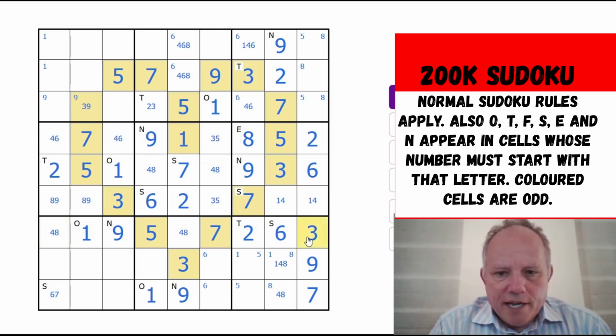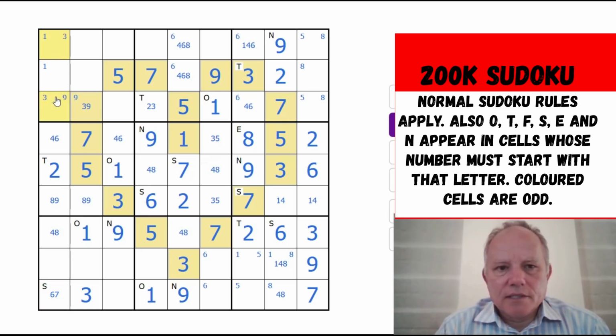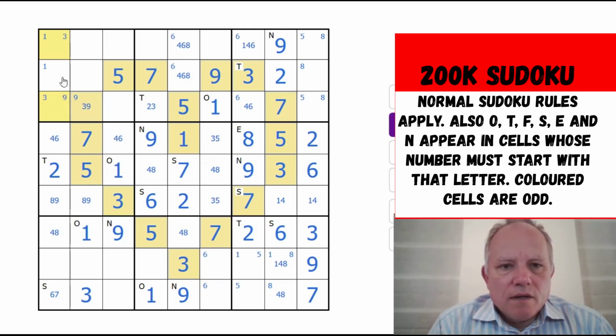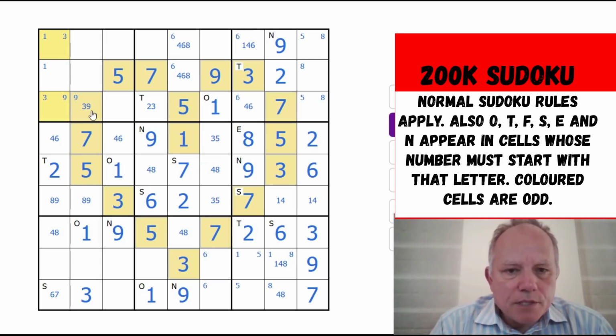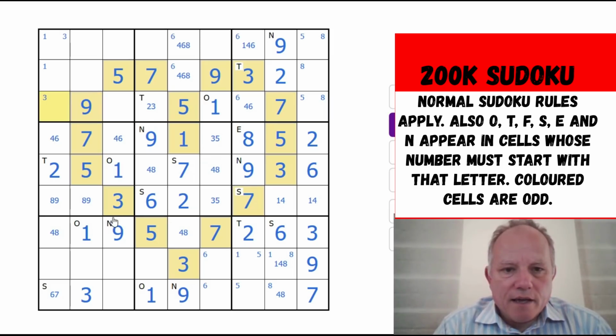3. 3 here and 3 here. This has got to be 3 because of this one, and this can't be, obviously. Now that's giving us a 3 in one of these two places. Oh yes, in fact, it's resolving this cell as a 9. That's much more important. So I can take 9 out of there. That places my last 9 here.